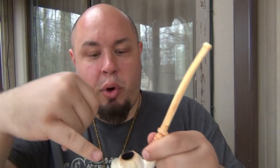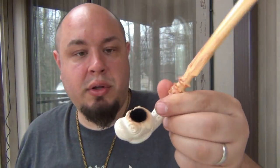Alright guys, I'm back. Smoked my bowl. Only lasts about 15 minutes or so. It's not a super deep bowl. I mean, it's like pinky first knuckle. Kind of a smaller diameter too, but awesome pipe.